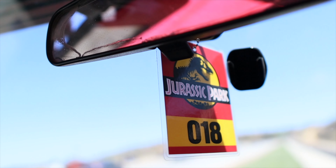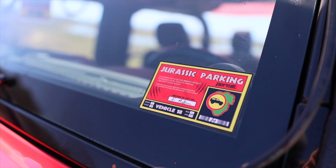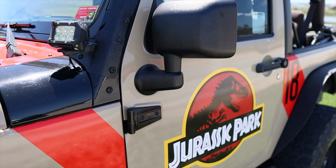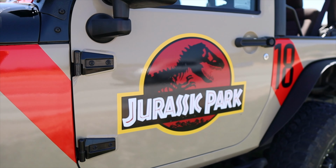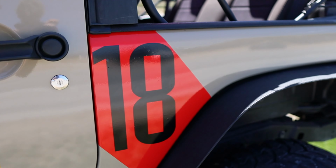of this car. Coming in number 2, we have our parking permits. As you guys can tell, we have our parking pass. Everything on here is for vehicle number 18. With that being said, even the key says vehicle 18, the parking pass, the permit, everything, even on the side of the vehicle it says Jurassic Park 18.